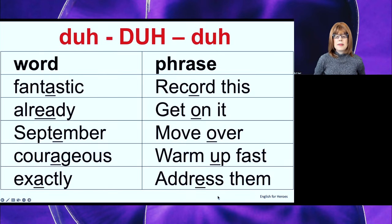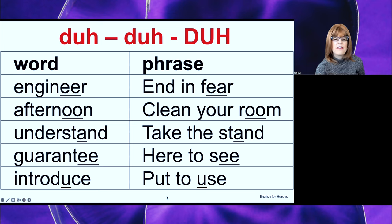Okay, this time that main beat, we're going to spend a bit more time in the middle. Da da da. Da da da. Fantastic. Record this already. Get on it. September. Move over. Courageous. Warm up fast. Exactly. Address them.